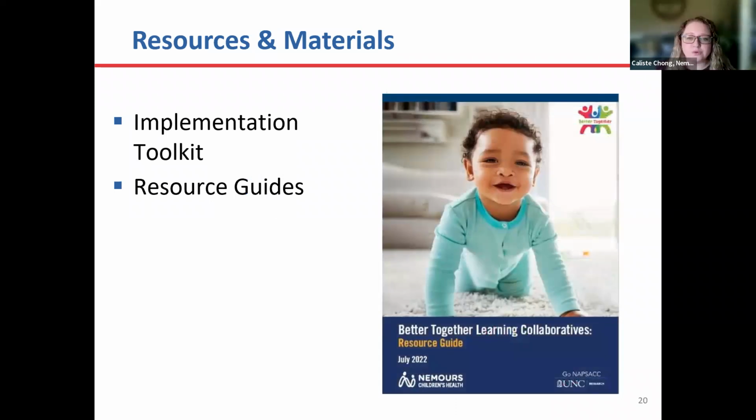Next up are the resource guides. So we have 5 different resource guides. The first is an overall resource guide that includes all 4 of the content areas. And the resource guides are for the childcare providers that are participating in the learning collaboratives.